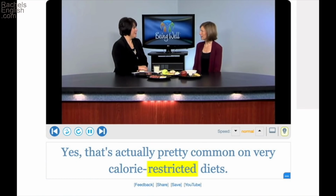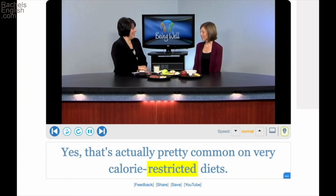Let's see another example. That's actually pretty common on very calorie-restricted diets. One way to lose weight is to eat fewer calories. She uses a noun here to describe the kind of restrictions, a calorie-restricted diet. You might also try a carb-restricted diet or dairy-restricted diet. It means you're eating less or none of those things, of carbs, of dairy.